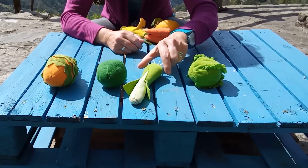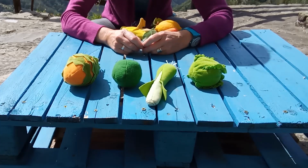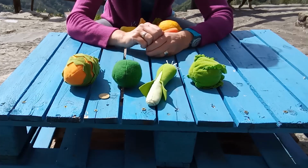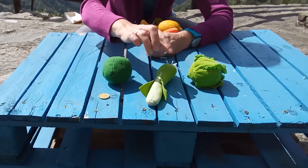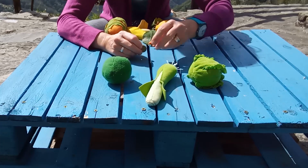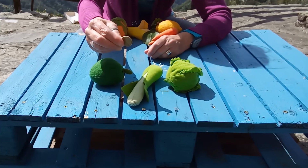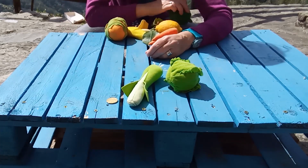1, 2, 3, 4. 4 fruit and vegetables in the grocer's shop. All very different but colourful on top. Along came Izzy with her penny one day. Put down the penny and took the pineapple away. 1, 2, 3. 3 fruit and vegetables in the grocer's shop. All very different but colourful on top. Along came Kevin with his penny one day. Put down the penny and took the pepper away.